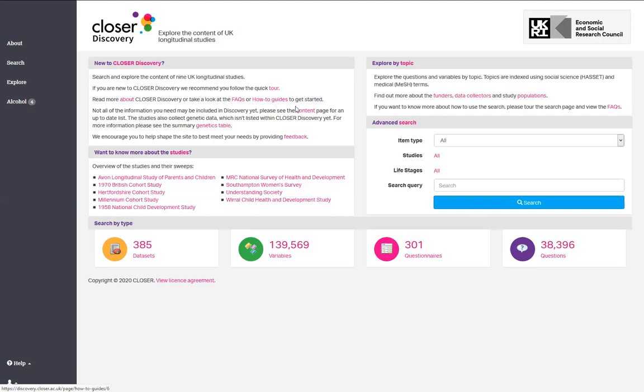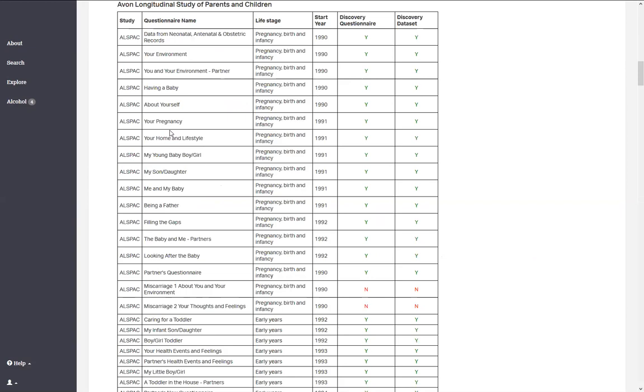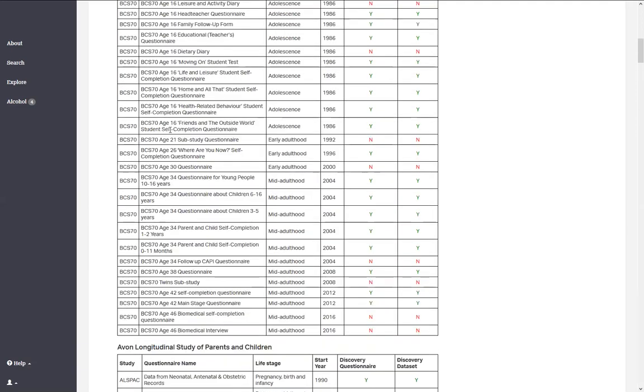I said earlier I'd mention about how to know what's in Discovery and what isn't. If you click on the content page, this will give you a list of all of the Discovery questionnaires and data sets. So what's included and what is planned to be included, just to give you more background if there's anything specific that you're interested in, you wanted to check whether it was there or not.